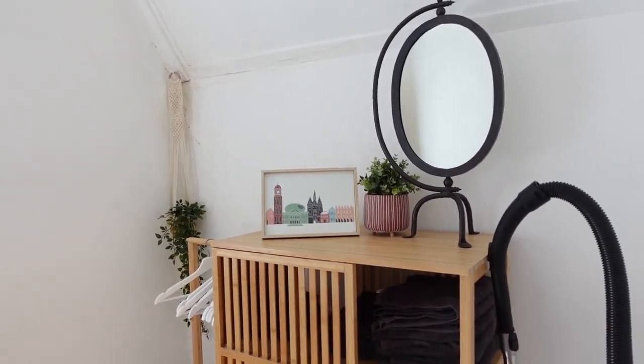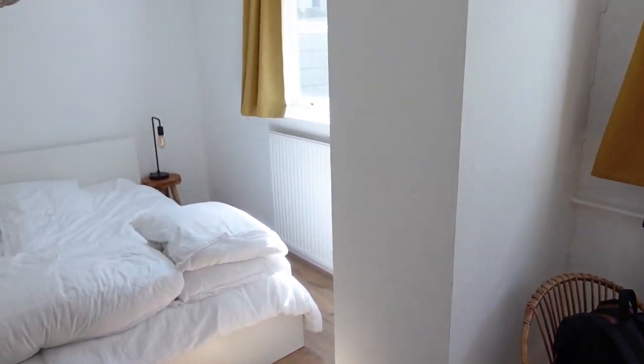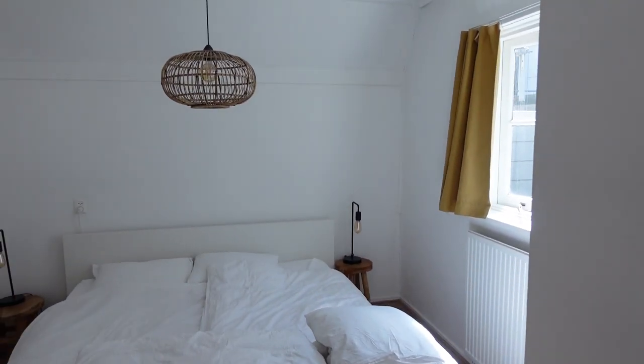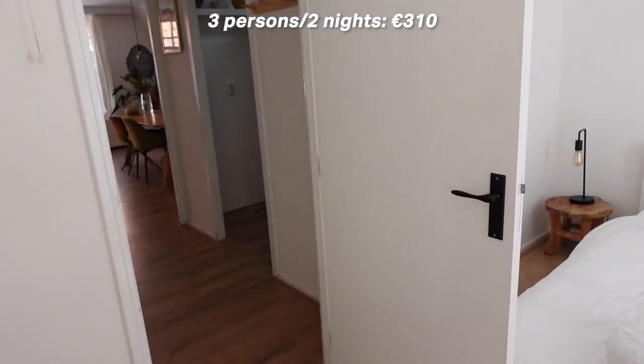Just checked into our apartment and it is so beautiful. It's really, really nice, and we're right in the center of Zwolle. So let me give you guys a bit of a tour. We have basically one bedroom, and that's this one, and this is where me and my boyfriend are gonna be sleeping. It's beautiful and it's very big as well.